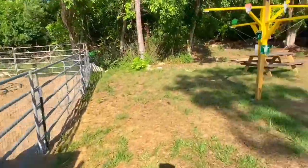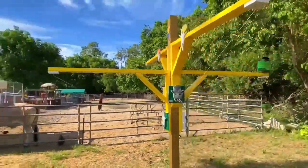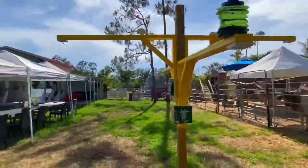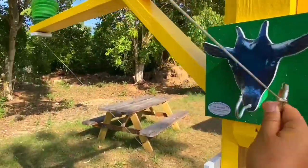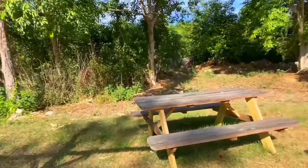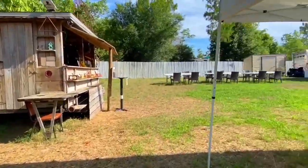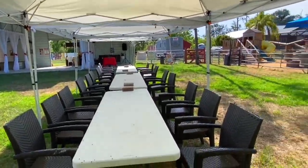Oh, and then remember that guy that I was telling you about, Larry, that makes the ring hook games? He actually custom made this awesome 4-person ring hook game with a bunch of different photos of our animals. So you can basically just play some ring hook and some cornhole and hang out with the animals right here under this beautiful event space.